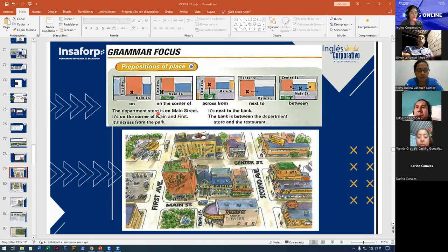The department store is on Main Street. If you notice here, we have the department store, which is this one. Department store on Main Street. It's on the corner of Main and First. Then we have, it's across from the park. Yes, it's across from the park because on the other side of the street you find the park.